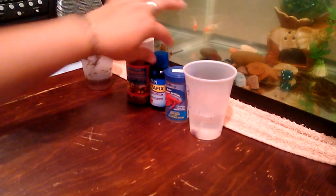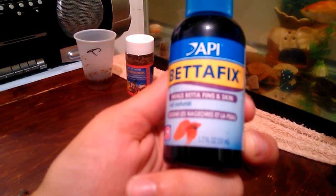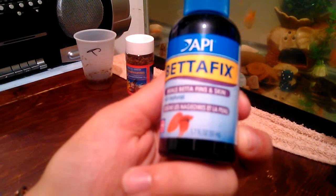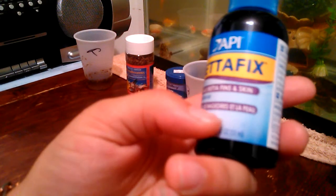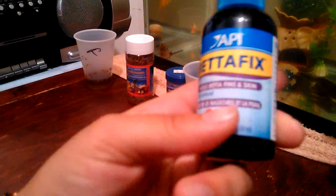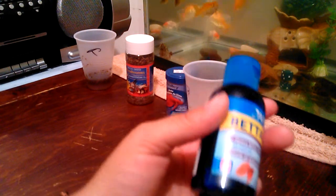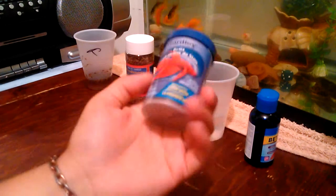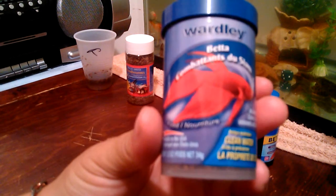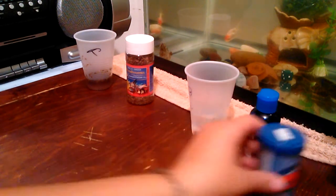Alright, guys. Now, what I feed my bettas and treat them with. I treat them with Betta Fix. And this is a bacteria fungi medicine that helps with the bettas. And this is what I use on my other betta that had ick. And what I feed them when they're not breeding is betta pellets from Widely.